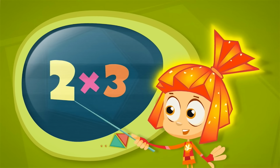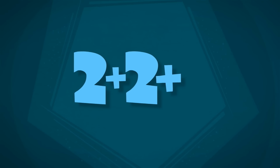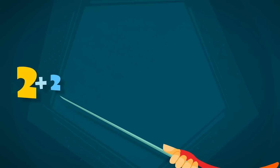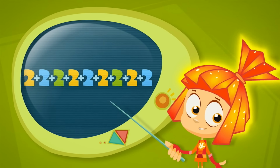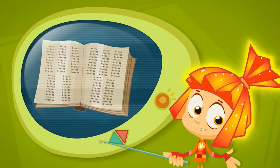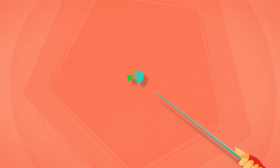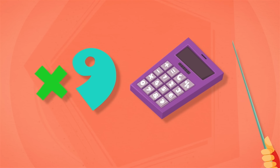To multiply 2 by 3, all you need to do is just add 3 2s together. It's much harder to multiply a number by 9. That takes too much time to add. That's why at schools they want you to memorize the table. But there's a simple way to multiply by 9. Without the table or a calculator.